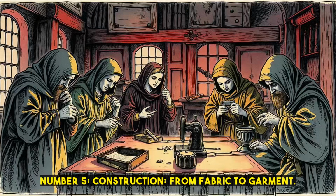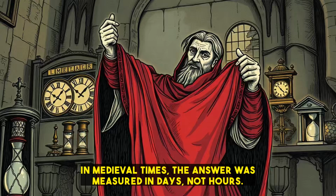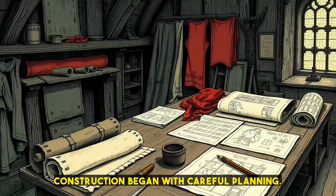Number 5, construction from fabric to garment. How long would it take to make a single shirt if you had to do everything by hand? In medieval times, the answer was measured in days, not hours. Construction began with careful planning.